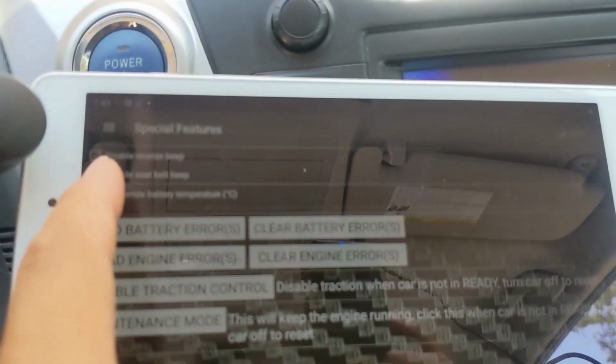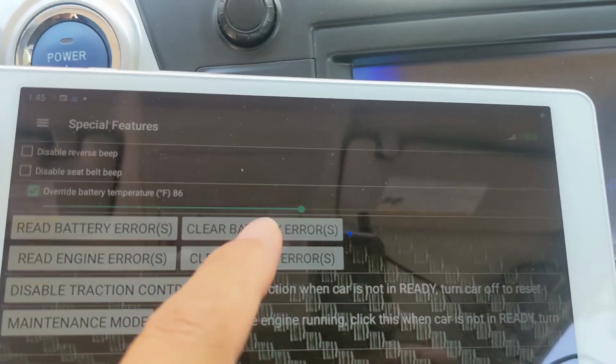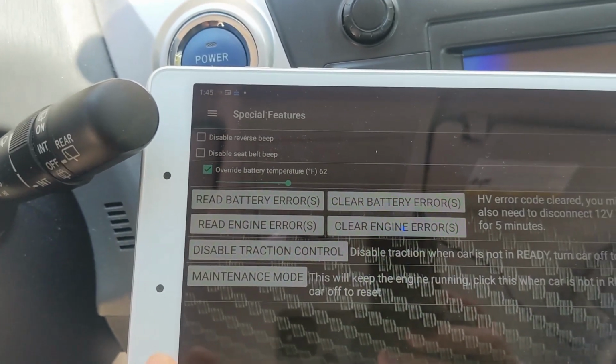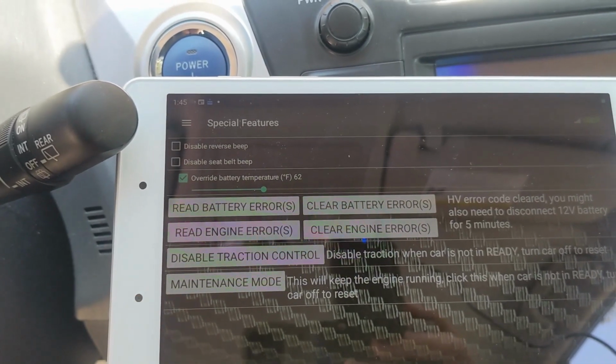Basically, you enable it, and it is going to adjust the temperature. Let me adjust it to lower, and you can hear the fan start kicking in at the back, running at full throttle.